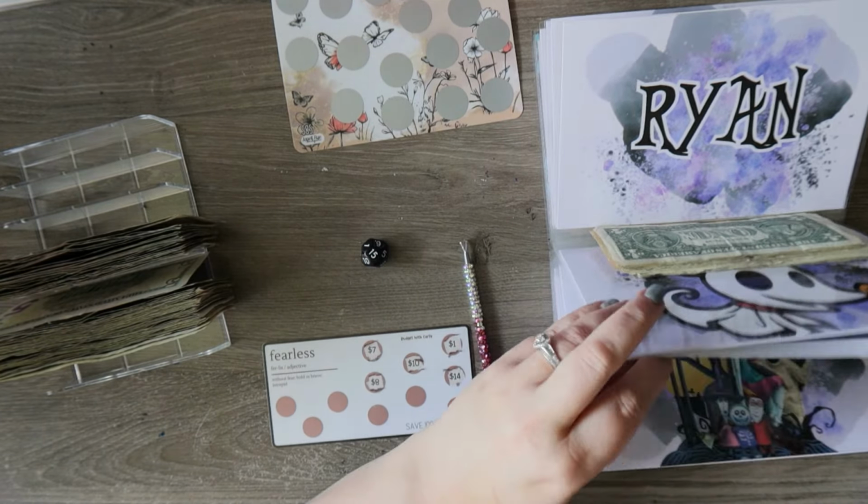Okay, so Ryan's envelope doesn't have anything in it because I don't stuff them unless it's this. So $70 in Ryan's, and that will come out when I do my condensing and it will go straight into his envelope. Tyler doesn't have anything either.